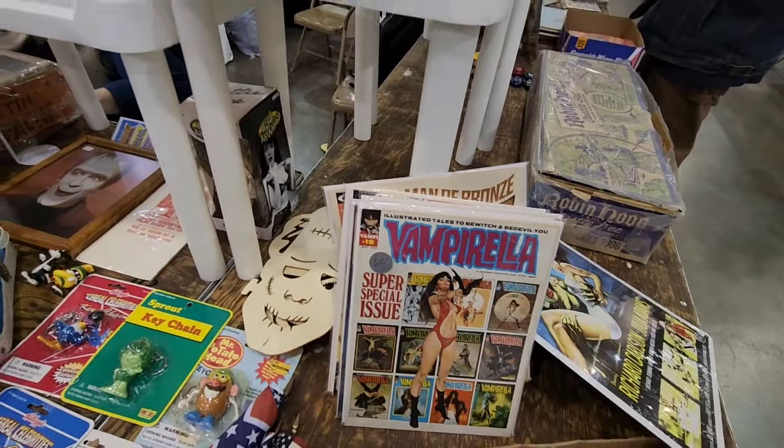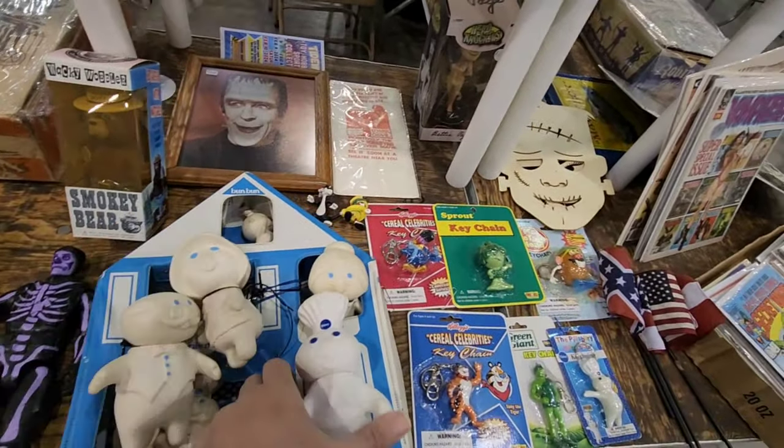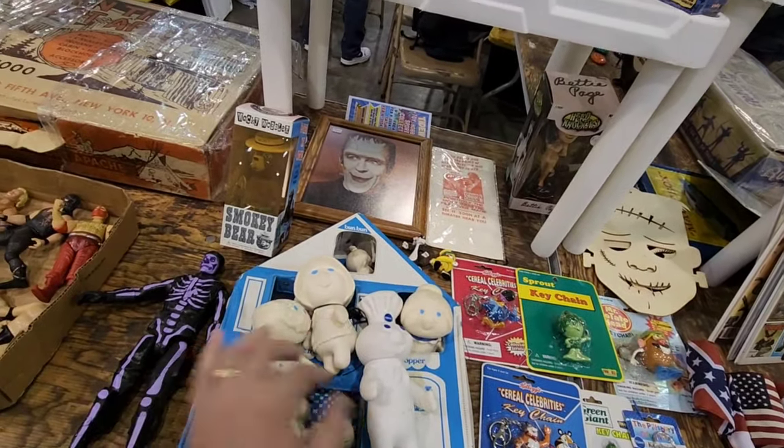Vampirella magazines. Very nice. Vintage. And check out Poppin' Fresh, the whole family right here. The Pillsbury Doughboy. And it looks like his grandpa and the whole family.